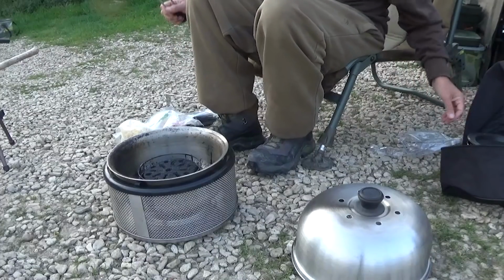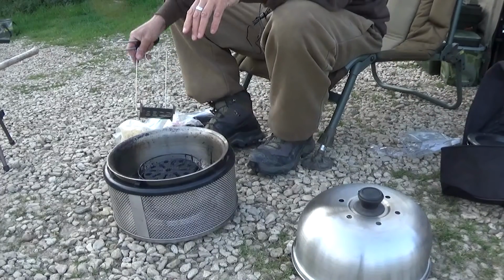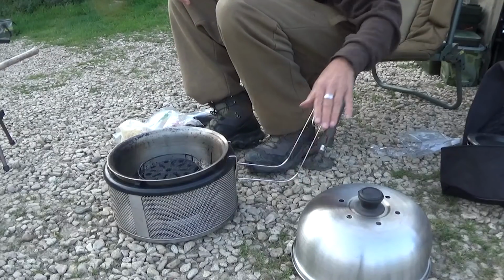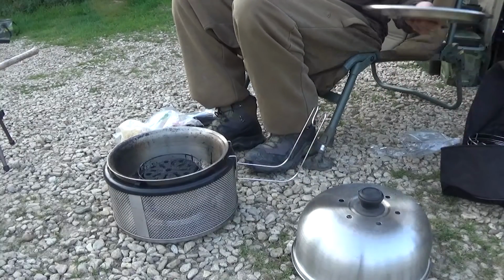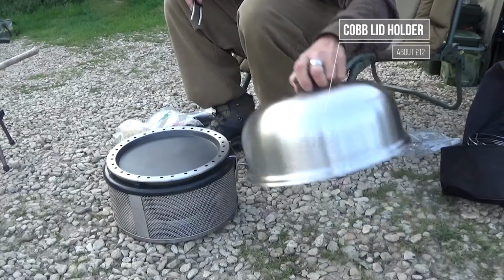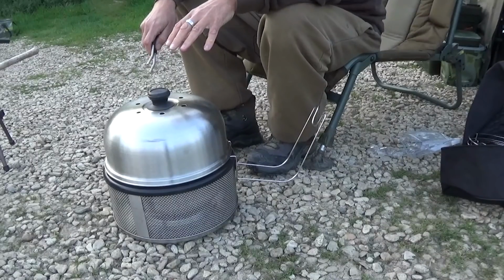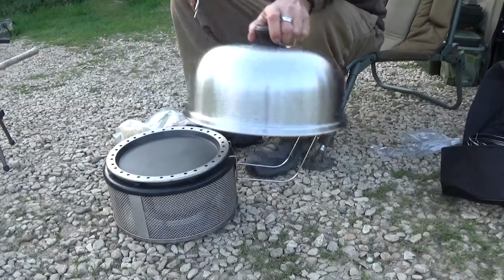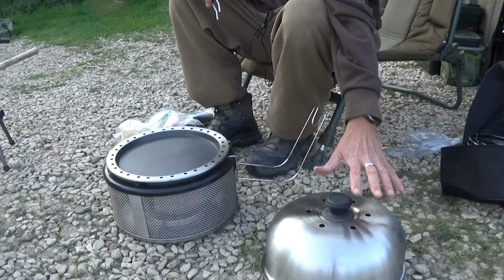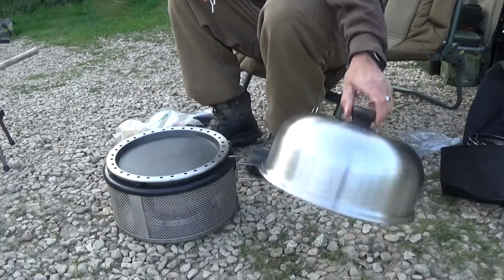The other thing I have got, which is an extra, is this, and it may look silly, it may seem silly, but when you've got this on and you're cooking away and the lid's on, the lid gets, like I say, red hot. Now what you can do is obviously put it on the floor like that, but that's going to be hot, so it's going to burn any grass or anything, and also it drips all the fat on the floor.